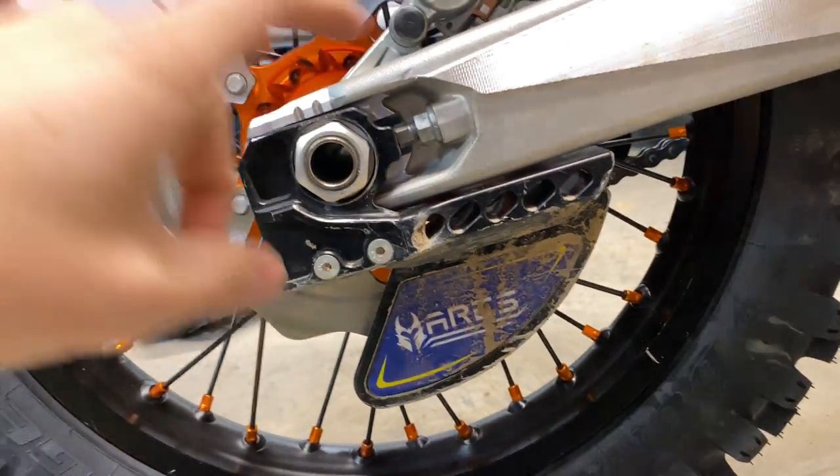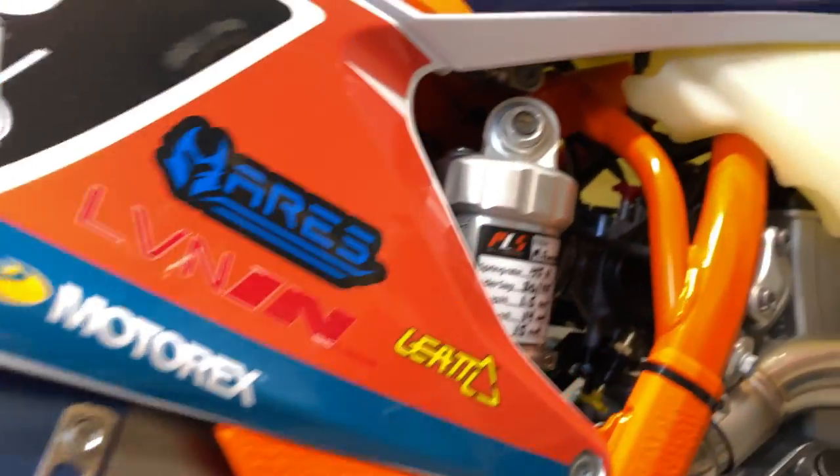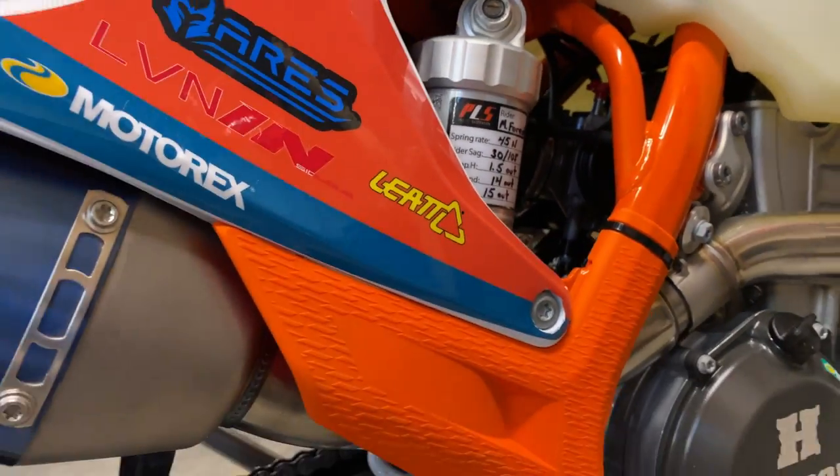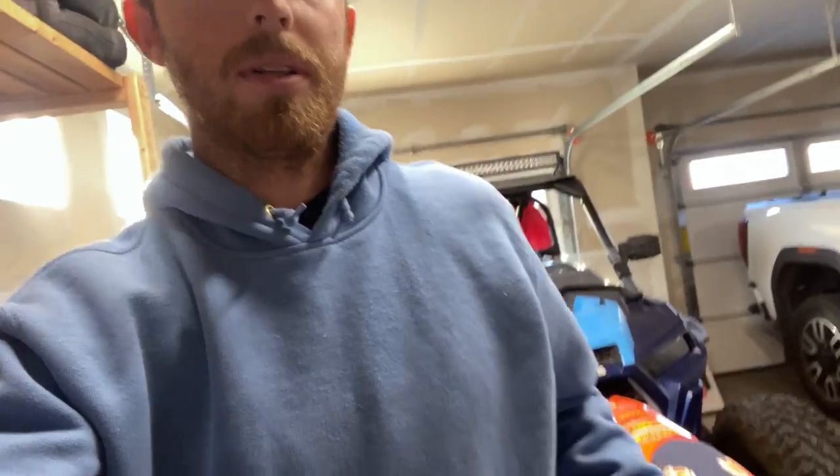Of course, local company, Aries, the best disc guard, super easy to install. I think, guys, that's about it. Another shout out to ProLine Suspension right here on the rear shock. I think that's everything. We're gonna get everything loaded up in the trailer, go out to the desert and break her in, get her ready, get her ripping. So if you have any questions on the bike, hit me up in the comments below and I'll answer them for you.